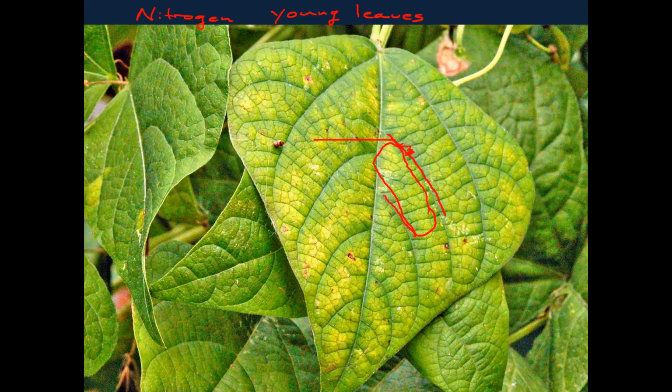Now, as I recall, sulfur deficiency looks almost the same. So sometimes there's a confusion between nitrogen and sulfur deficiency. People say, man, I put on the nitrogen, but it still isn't growing, but what they really needed was a little more sulfur. And by the way, why is sulfur important?